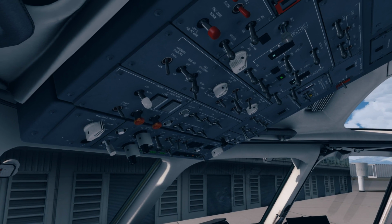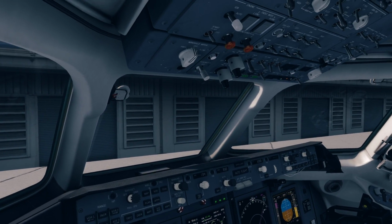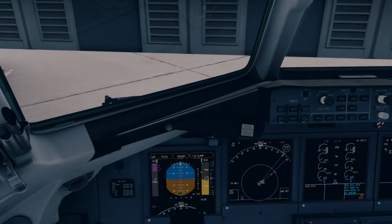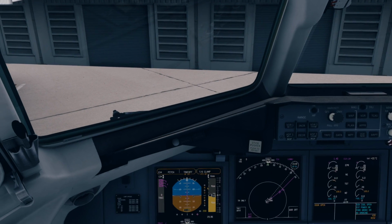We'll go ahead and shut down the APU. Alright, and I'm just going to double check with the checklist. So, parking brake is set. Seatbelt sign is off. Hydraulics, that's Bravo, Charlie, Echo. Hydraulics going off as well. Hydraulics are off. Air conditioning panel is set. Fuel panel is set. Ice protection is still off. Beacon is off. And fuel switches are off.